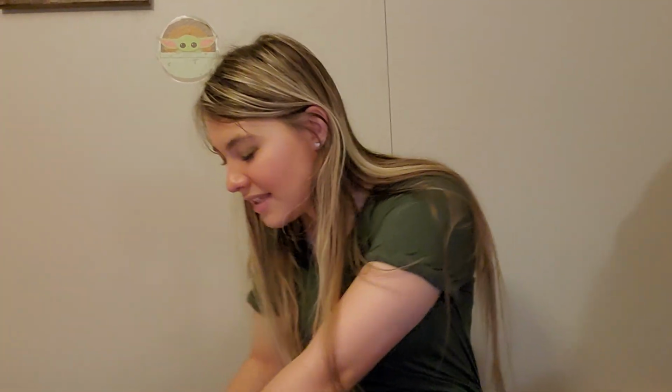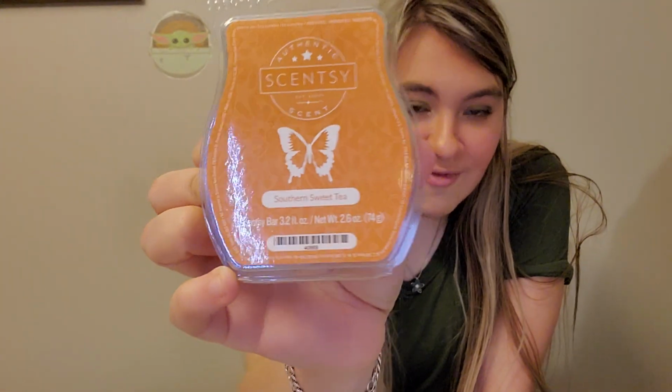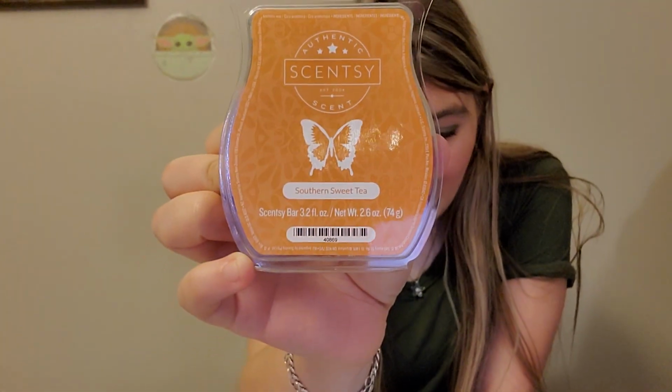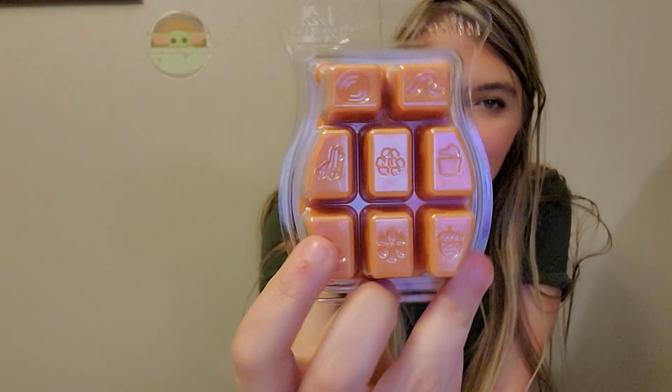Okay, we got six more here, so let's go through these. Southern Sweet Tea. And this was one that I actually voted back because I've never smelled this one, but it sounded so good. This is heirloom peach, orange juice, and white tea in an orange wax.